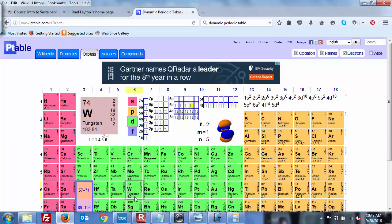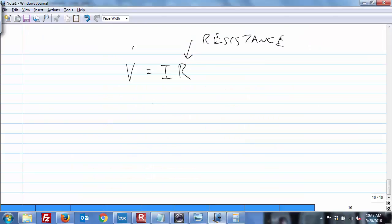Okay. Another important thing to know: voltage equals IR. So there's your resistance. And you go back here to the periodic table. Somewhere down in here is tungsten. Tungsten is what's used in conventional light bulbs. You send electrons through it, it glows. Copper, obviously. There's iron. It's a conductor as well. Aluminum's in here somewhere. And again, this is current.